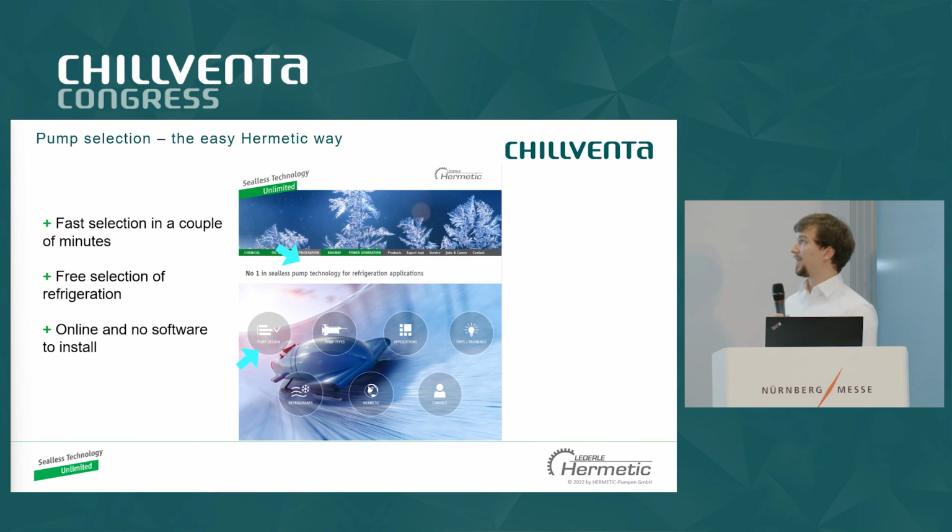Also, one big point is to select the right pump. So if you want to try our selection tool, you can just go on our website under refrigeration and then pump design. Give it a try. You can also come to our booth. We have the possibility to just try it in a test case.